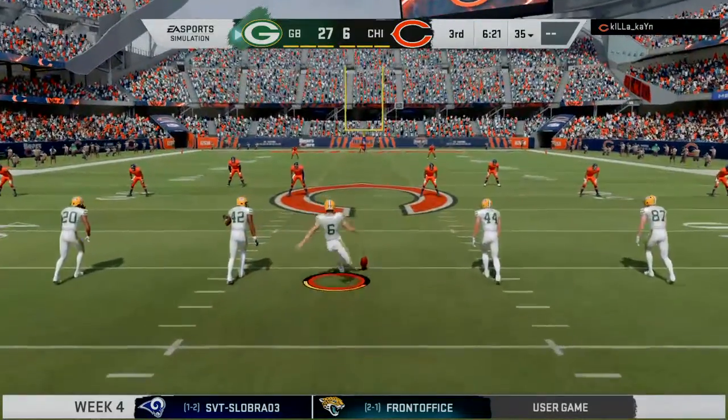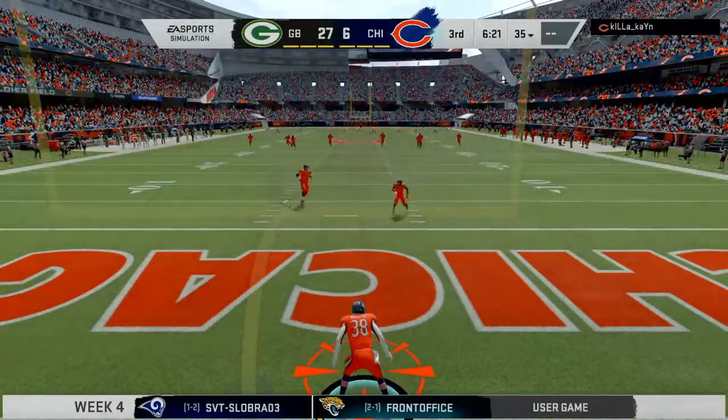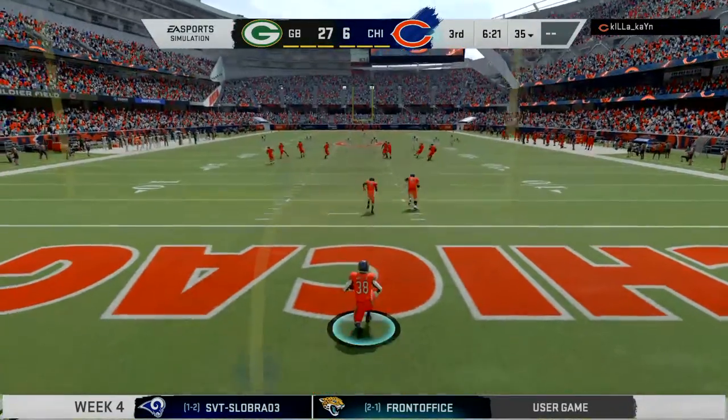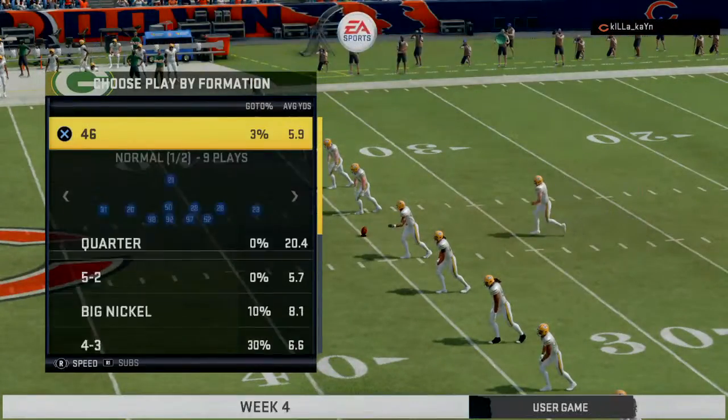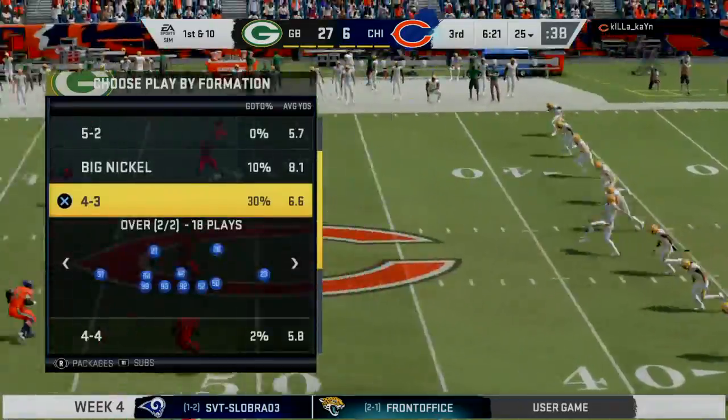So they throw the pick 6. They'll get another shot at it now as this one's in the air. This will be taken to the back of the end zone. And no run back here. This will be a touchback, and it comes out to the 25-yard line.